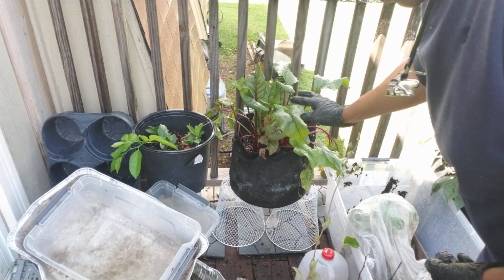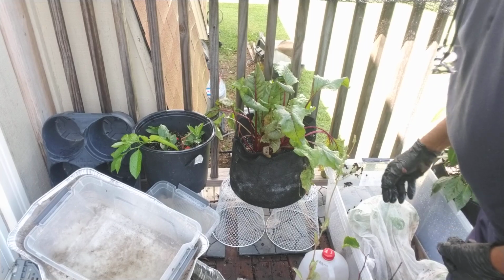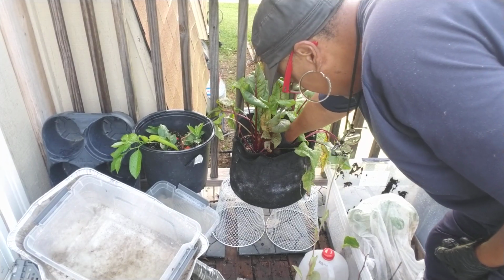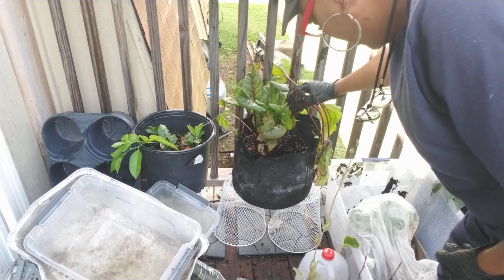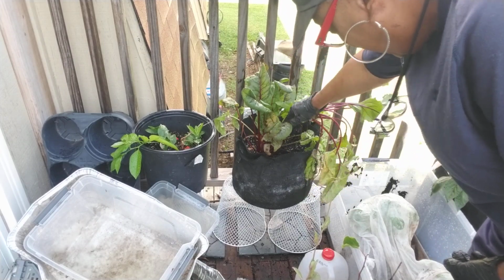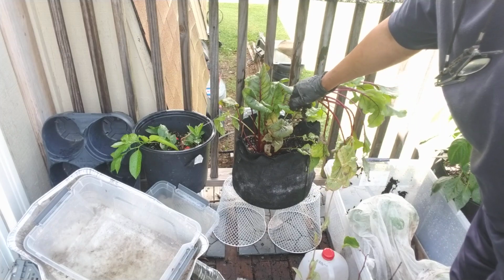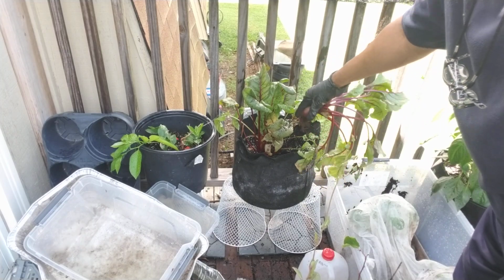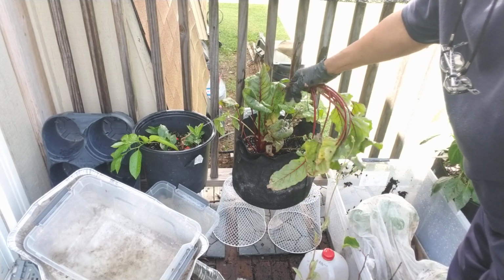This right here is my beets. So I think we have some beets ready. While we out here, why don't we just take in a couple? Just take in one. And what I'm going to do is come back and plant some more in this same bucket, same container. Just plant some more beets. I don't want to take all that dirt in the house.